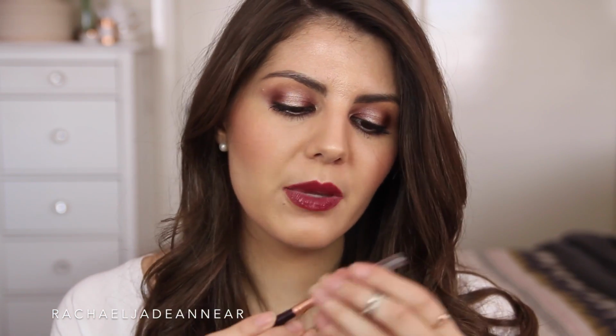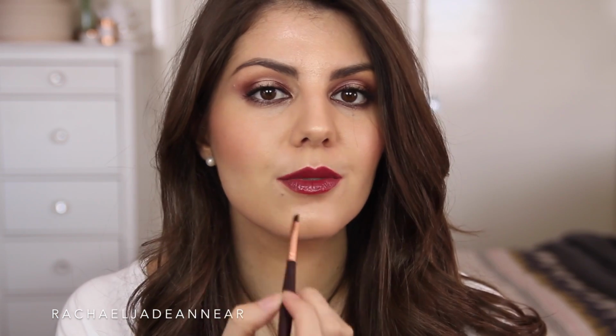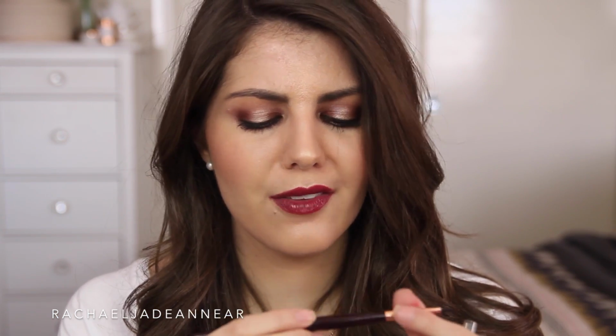And then I purchased one of the brushes from her range. This is the lip brush, and I decided to pick this one up because I've wanted a square lip brush for a while now and I just don't have one in my collection. It is a really nice brush. The quality and everything feels lovely. I like the handle. I love the night crimson with the rose gold.